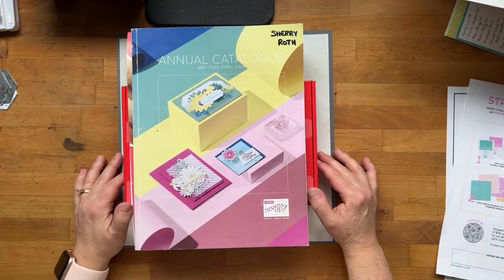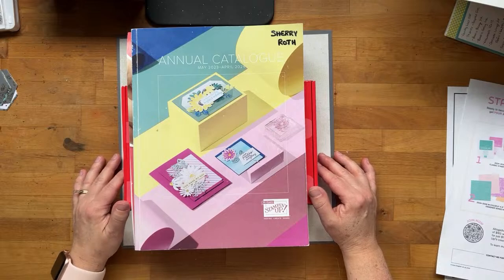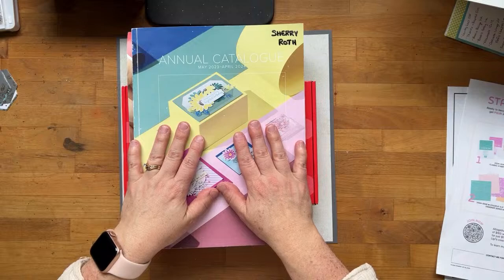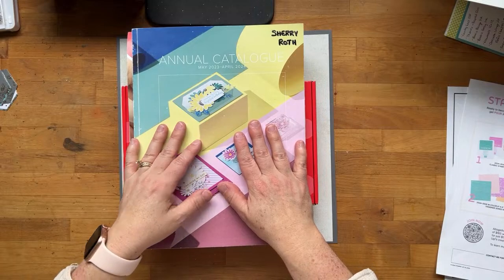I'm a Stampin' Up! Demonstrator from Alberta, Canada, and I'm excited to be here with you doing one of my favorite things, and that is scrapbooking.